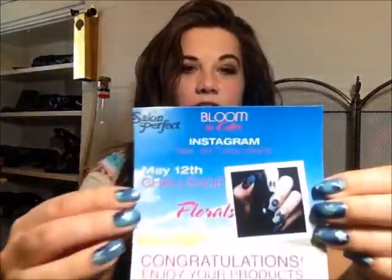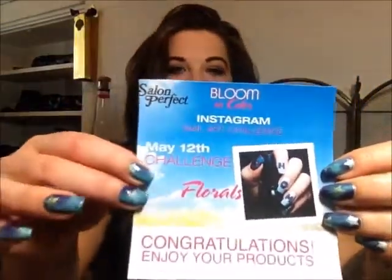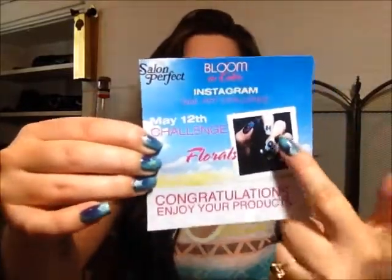So there's that one. But I had another one, but I gave it to my aunt. She really wanted to use it, so she's got that one. And then also this one is really cute. It came with the little picture that shows that I won. So they had a little challenge for a few days, and I won for a floral mani. So I did a Mother's Day floral mani. So that is that. There's the boxes.